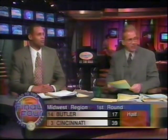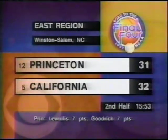There's a game going on right now, and it's 32-31. California leads Princeton right now. Princeton's led most of this game. Let's go down to Bill Raftery and Sean McDonough at courtside.